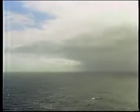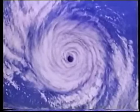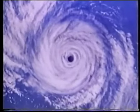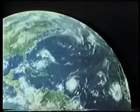Until quite recently, most people thought of the oceans and atmosphere as separate systems, but they aren't. They interact and influence one another on a wide range of scales. The most dramatic example of the interaction between ocean and atmosphere occurs in the tropical cyclone belt, where typhoons and hurricanes are born.